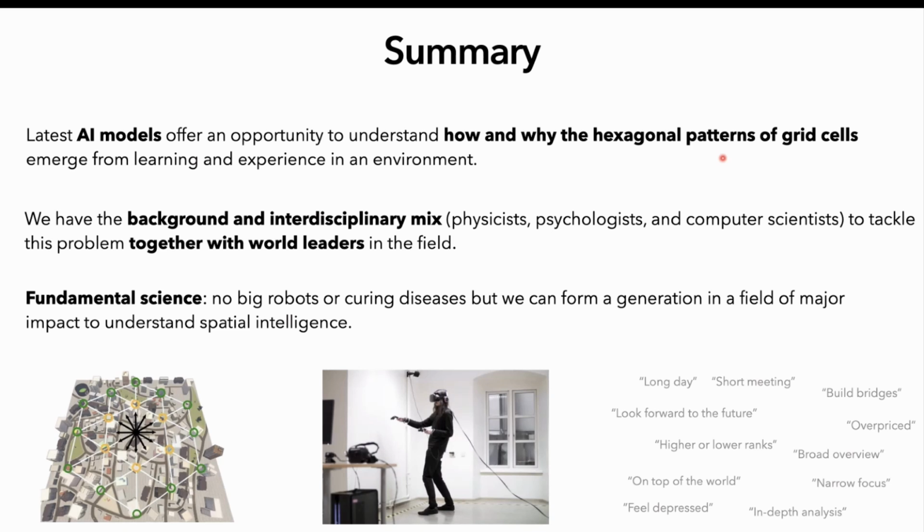So in summary, what I would like to say is that the latest AI models offer an opportunity to understand how and why hexagonal patterns of grid cells emerge from the learning and experience of an agent in an environment. And now we have an unprecedented precision to open these models and understand why these cells are formed also in this artificial intelligence network and what they are good for. And this would solve, or at least help to advance, one of the most fundamental questions in this field, which was recognized a few years ago with the Nobel Prize, and since then it has only become even more interesting. I believe we have the background and the right interdisciplinary mix of physicists, psychologists, and computer scientists to tackle this problem, together with, and this is a very important aspect, 2 world leaders in the field of grid cell research, Caswell Barry and Christian Doller, who, by the way, are both related to the labs of the 3 Nobel Prize winners for the grid cells discovery.